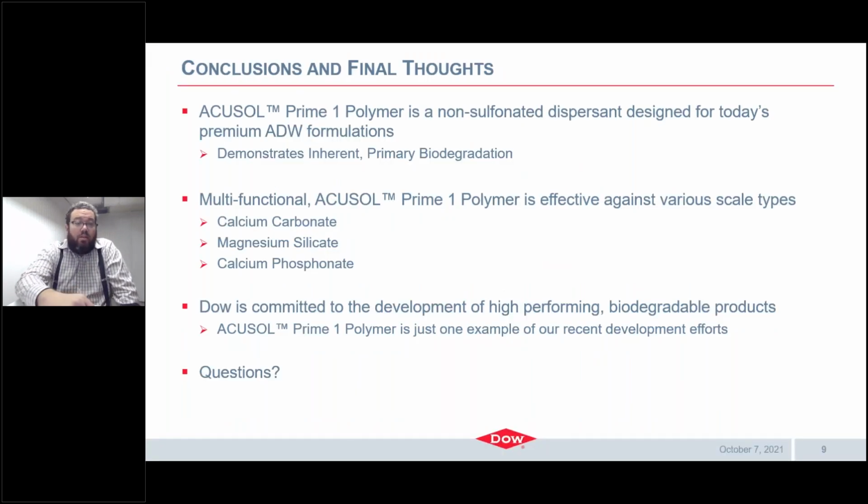So in conclusion, Accusol Prime 1 polymer is a non-sulfonated dispersant designed for premium ADW formulations, both in the US and in Europe. It is multifunctional and effective against a variety of major scale types. Furthermore, Dow remains committed to the development of high-performing, biodegradable products, and Accusol Prime 1 is just one example of our recent development efforts. And I would be glad to take any questions regarding this material or the engineering involved behind this innovation.